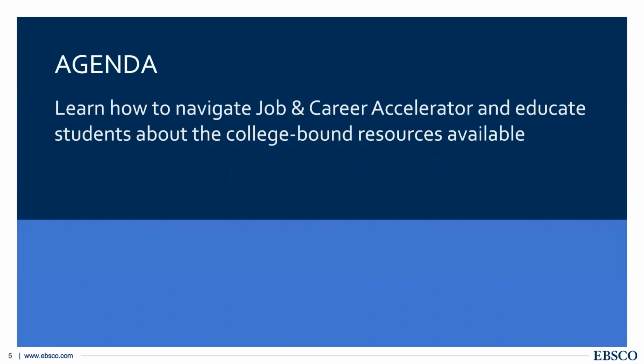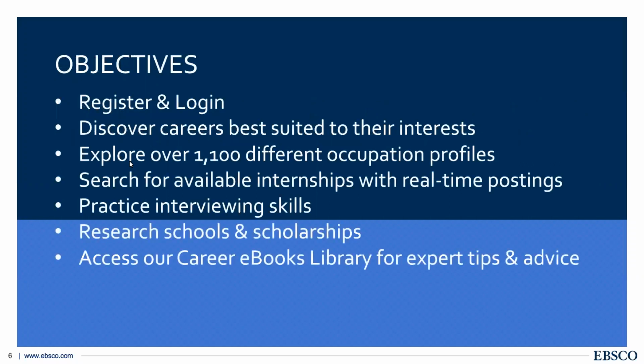As for our agenda, you're going to learn how to navigate Job and Career Accelerator and educate your students and patrons about the college-bound resources available on the platform. Hopefully by the end of this session today, you'll be comfortable registering and logging in and helping your students and patrons discover careers best suited to their interests. You'll help them explore over 1,100 different occupation profiles on the platform and search for available internships with real-time postings from the Indeed job website. You'll be able to direct them to an interviewing skills tutorial and show them where they can research schools and scholarships that fit their criteria, as well as where to access our career eBooks library for expert tips and advice.